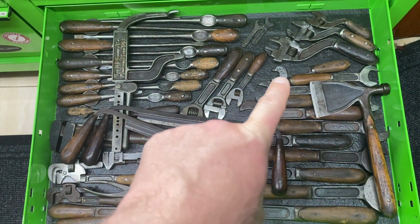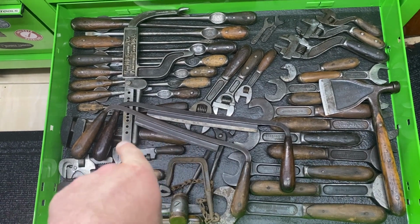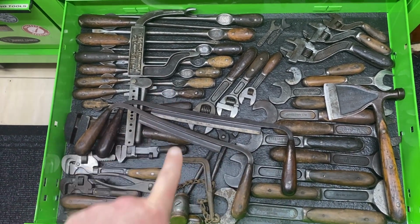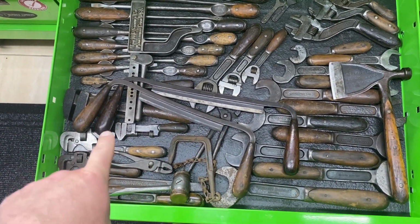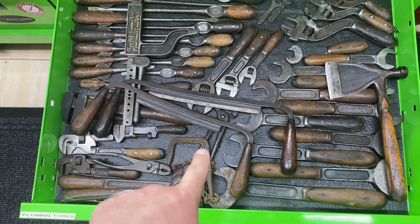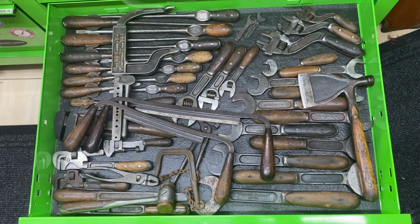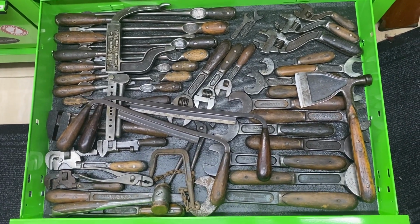We've got, I don't know how many, 10 or 12 sizes of the straight, the hatchet, 2 sizes of the draw knife, and we've got 2 sizes of the pipe wrench, the one we got Alex. All different types of tools, pliers, and all sorts. So that's my collection of HD Smith. It's quite a full drawer. Right, let's move on.